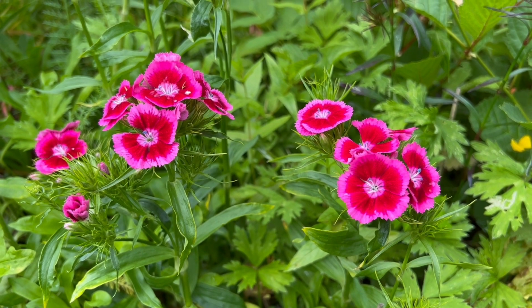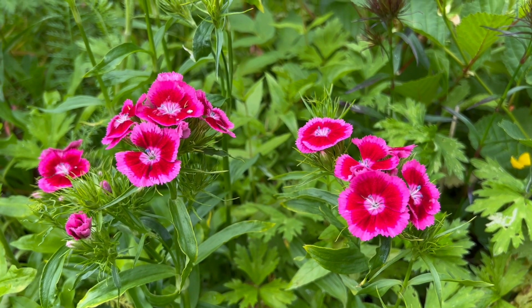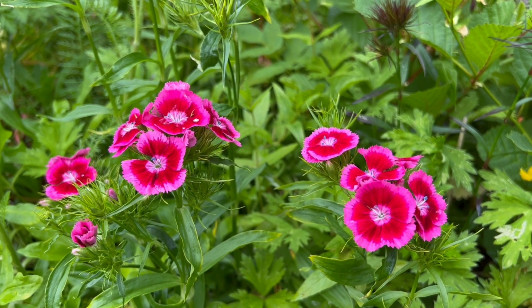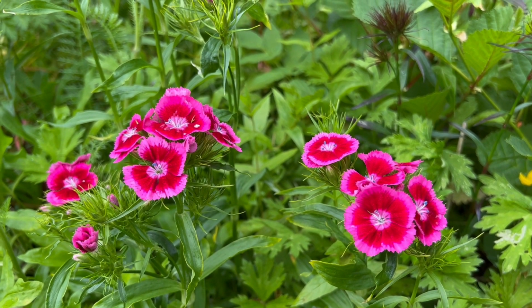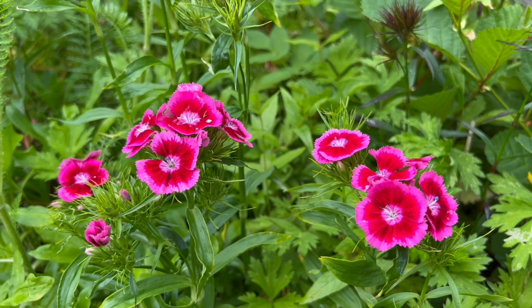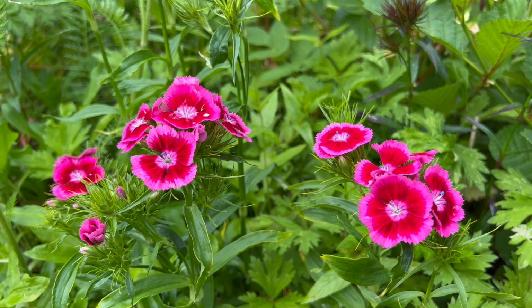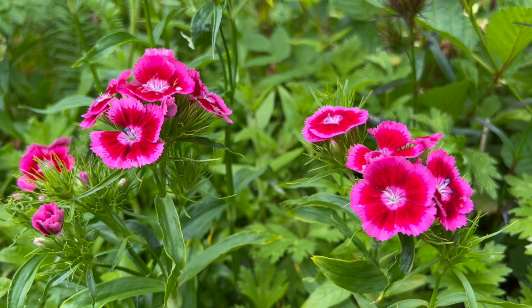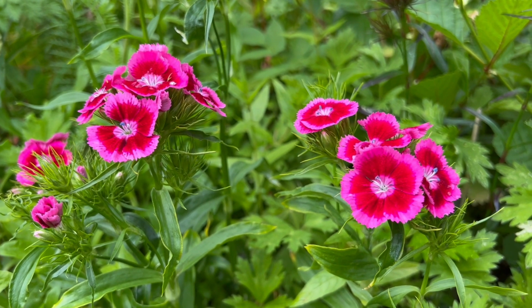So in last week's video we had a look at sowing biennials, and one of the biennials was Sweet William, and this has just started to flower in the last week, so mid-June again for me. So I sowed it this time last year and it is flowering now, and they are really good workhorses in arrangements because they've just got lovely strong stems and come in lots of bright colours.